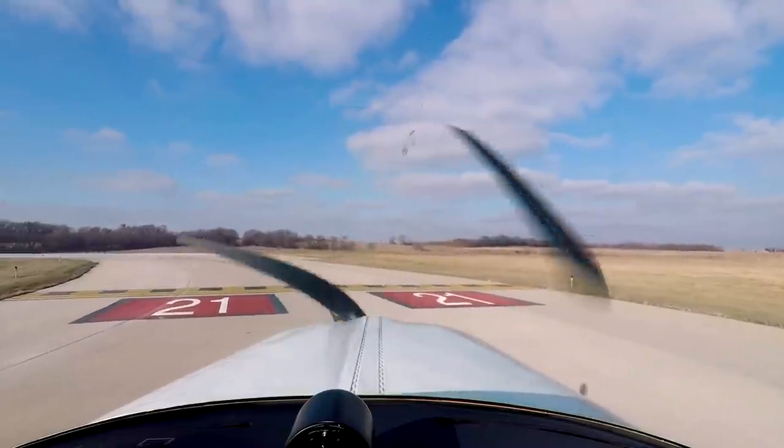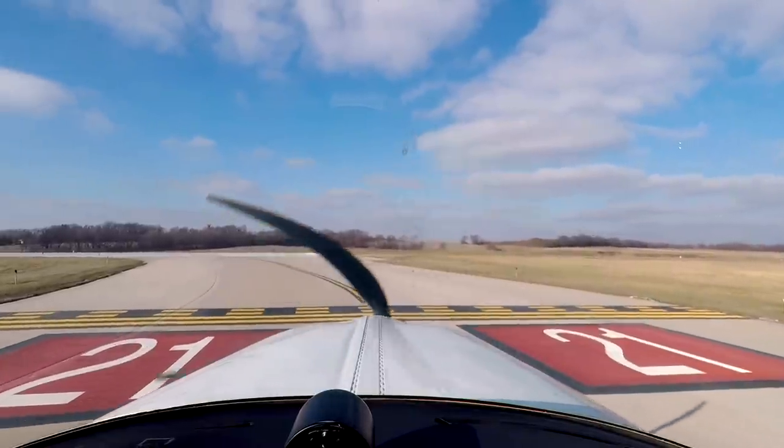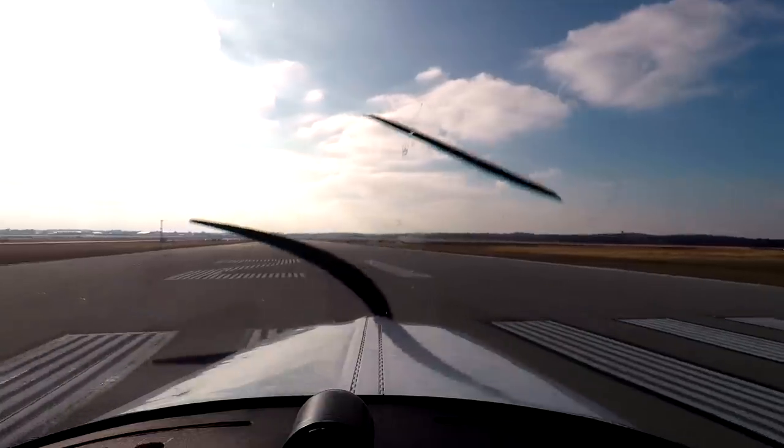It's 7-0 Tango Bravo, Madison Tower. Good afternoon. Proceed on course Cedar Rapids, runway 21, cleared for takeoff. Skyhawk landing runway 18, we'll hold short of the runway.